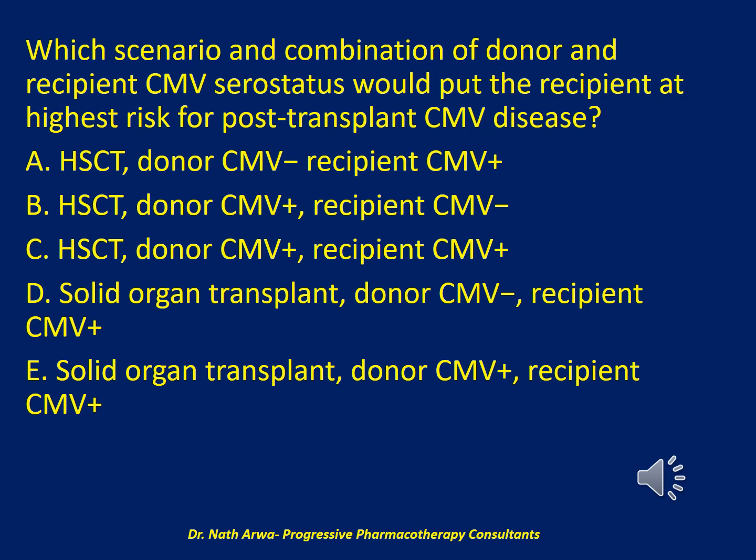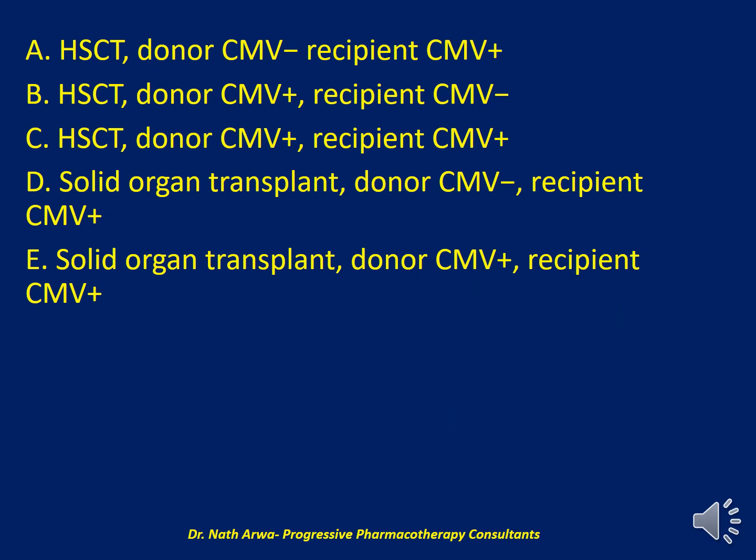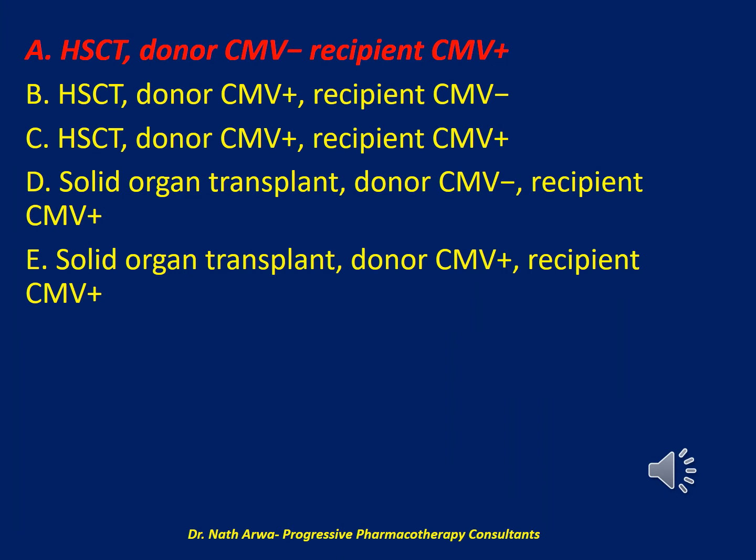I will give you 10 seconds to choose the correct answer to this question from the listed options. And the correct answer is A. HSCT, donor CMV negative, recipient CMV positive. I will clarify why. For HSCT recipients, the highest risk for CMV disease occurs when the stem cell donor is CMV negative and the recipient is CMV positive. In solid organ transplant, the reverse is true. Please proceed to the next question.